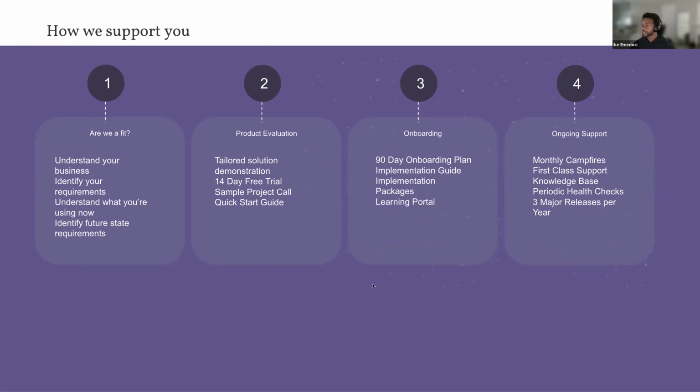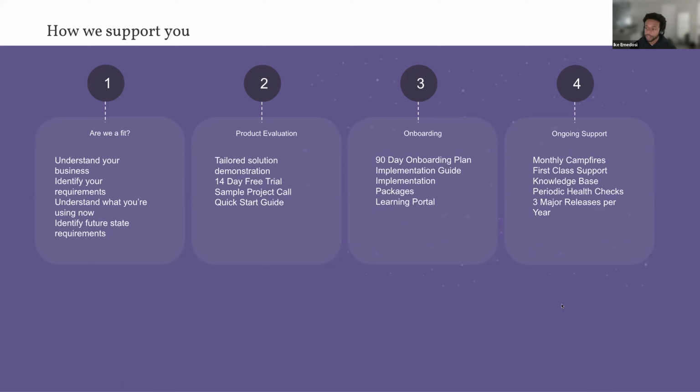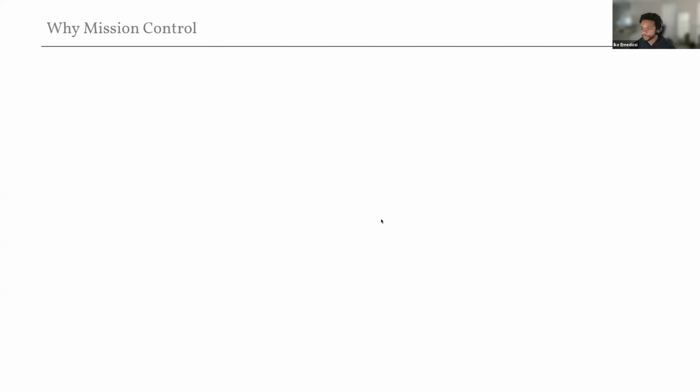And then, of course, ongoing support. We have our monthly campfires, first-class support, knowledge-based periodic health checks, and just like Salesforce, we offer 3 major releases per year. So that way we're always updating, we're listening to our customers, we're making sure that the great ideas they have, the feature requests that they have, we're going to put it in the funnel and make sure that it's going to become available in the future sometime.